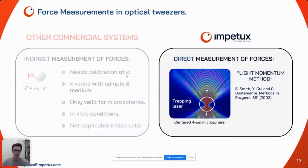We follow a different approach. We use a direct method to get the force. It's the so-called light momentum method. It was invented by Carlos Bustamante in the 90s at Berkeley. And I will show you schematically how it works.